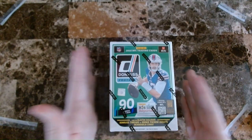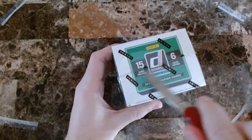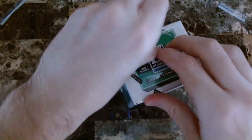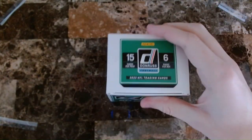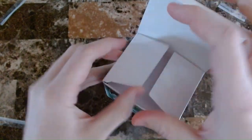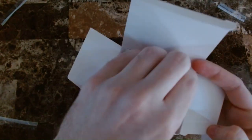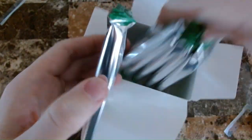So yeah, we'll put that to the side and bring in the 2022 NFL trading card box. So let's just cut this open. That right there. Oh, there's nothing. Just kidding. See, they like to have fun with you. Then boom, you got all your packs. So that's cool. I'm actually just going to take all these packs out of here. 1, 2, 3, 4, 5, 6. So you get 6 packs.